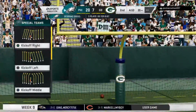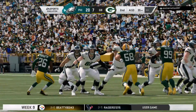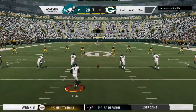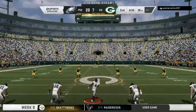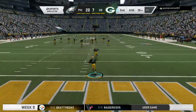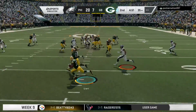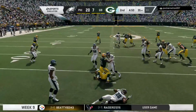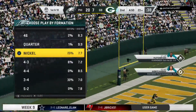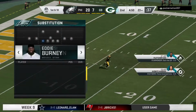Elliott good with a PAT. And the decision to just kick the extra point winds up successful. Now after the touchdown, here's Elliott on to kick it away. This fielded a few yards into the end zone. And he'll get across the 20 before he's brought down at about the 23-yard line.